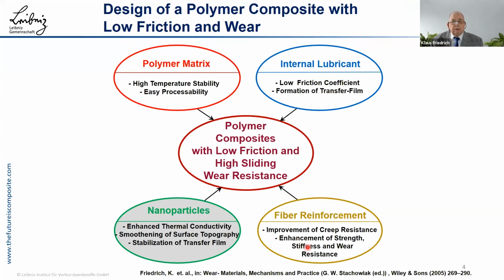The third traditional filler are fibers. In most of the cases, short fibers, but in some exceptional cases, we can also use continuous fibers. These short fibers improve the creep resistance of the polymer. They enhance the strength, the stiffness, and at the same time also the wear resistance.